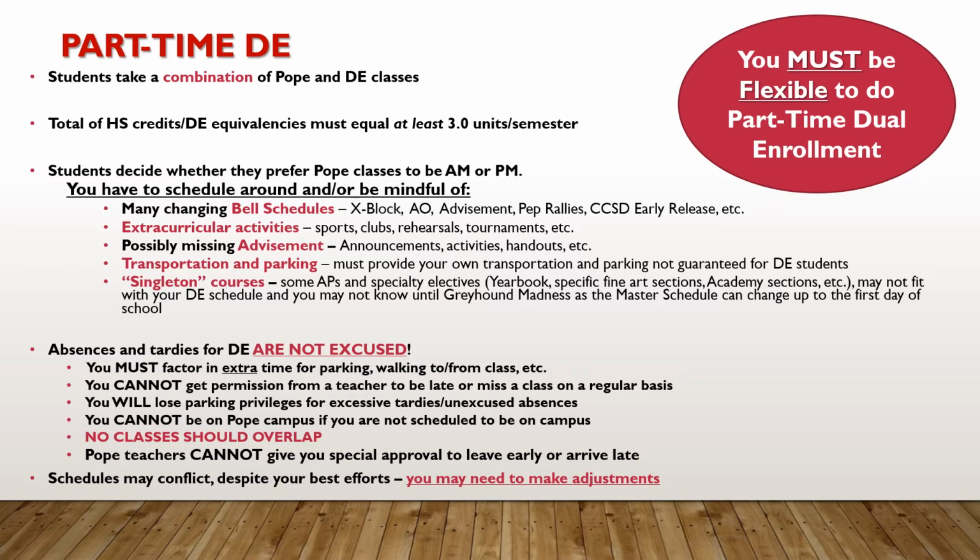For students who are participating in singleton courses, we would consider those courses that only have one section, for example, yearbook, or maybe mastery band, their highest level of band, or maybe they're in an academy section of a particular class. We sometimes anticipate where we think those classes are going to be based on prior years, but they sometimes have to change. Even though it's always been taught this particular period, there have been times in the past where we've had to change yearbook, for example. It used to be first period all the time, and then one year we had to put it sixth period, and it really kind of threw some kids off who were doing dual enrollment who were in yearbook.